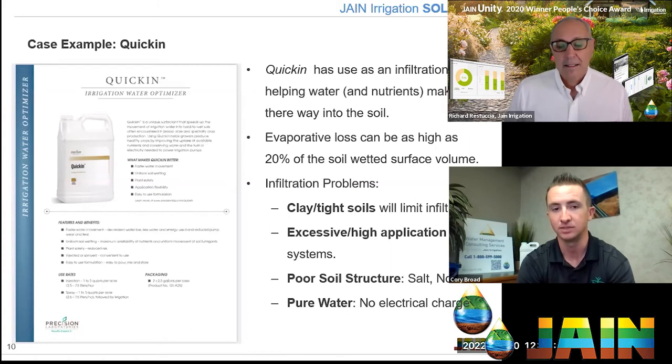And really, infiltration problems, there's a number of reasons they can exist. You could have clay or essentially tight soils that are going to limit that infiltration. You could have an excessive or high application rate compared to what your soil can just take in general. You could have poor soil structure, so salt or lack of organic matter. And then you could also have pure water, which has really no electrical charge, no minerals in it, nothing to positively charge and bond to that negative soil. So the water just sits on top of it and it has no way to get in.